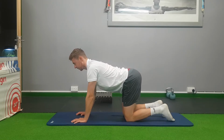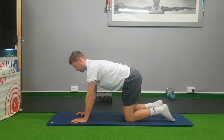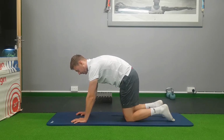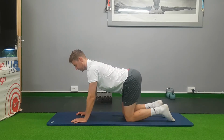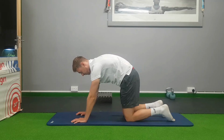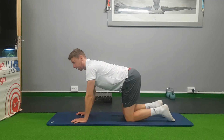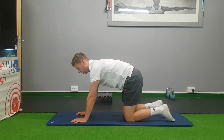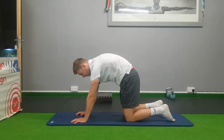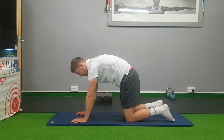So we're going to posteriorly rotate our pelvis, and then anteriorly tilt as well. So anterior there, and posterior there. Then we're trying to get a nice arch into our back that way, and then we're trying to arch up towards the roof or the ceiling that way.